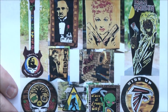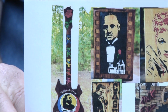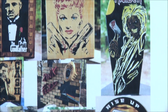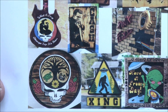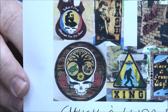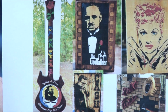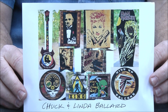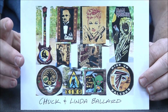Chuck and Linda Ballard, last but not least. These people are so talented, let alone being just amazing human beings. And parents. And have probably one of the coolest kids on the planet living with them, our buddy Corduroy. Just amazing talent, you guys. A God-given talent there that they're now using for making signs and lots of other stuff. Great job, Chuck and Linda. Absolutely love it. My friends. Yep, they're our friends from Atlanta.